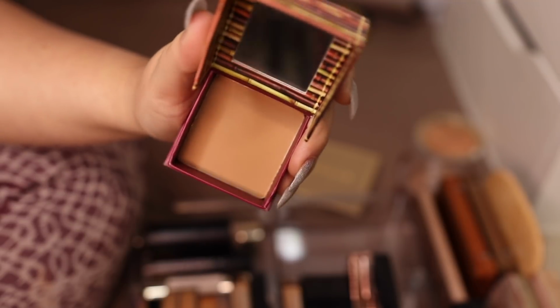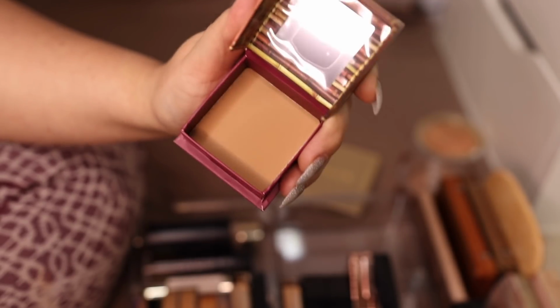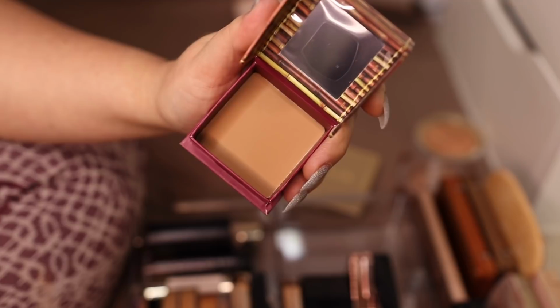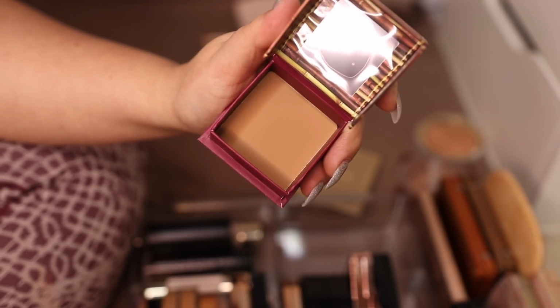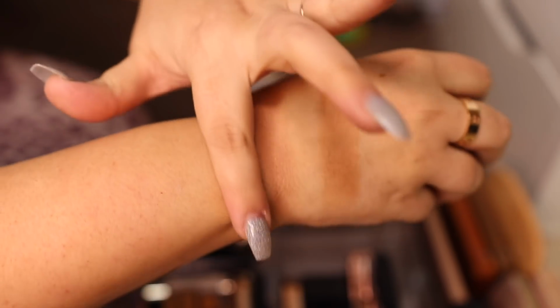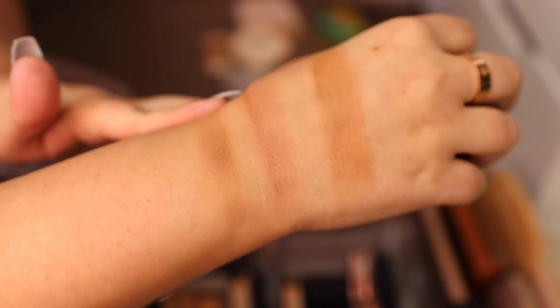The Hoola bronzer by Benefit, which I feel like is one of the most popular bronzers out there. This one's actually brand new because I had a little one that I gave away. I haven't reached for this one in a long time, but I feel like it's a staple and I need it. Okay, here's my swatch of Hoola. It has this really beautiful cool undertone that I love.